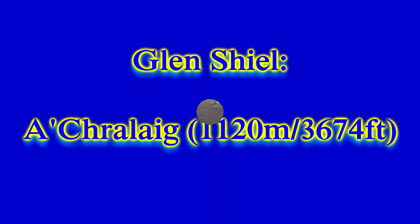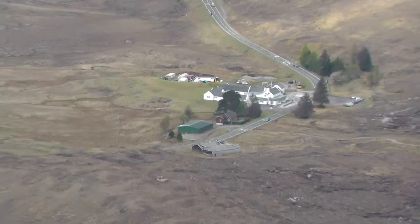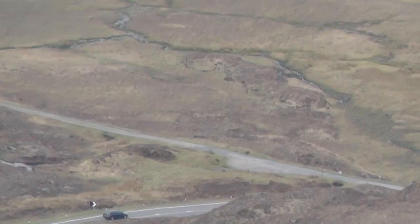Okay, day two up Glen Shiel. That down there, Clooney Inn, and we camped just there, a wee lay-by on a side road to the Clooney Lodge.